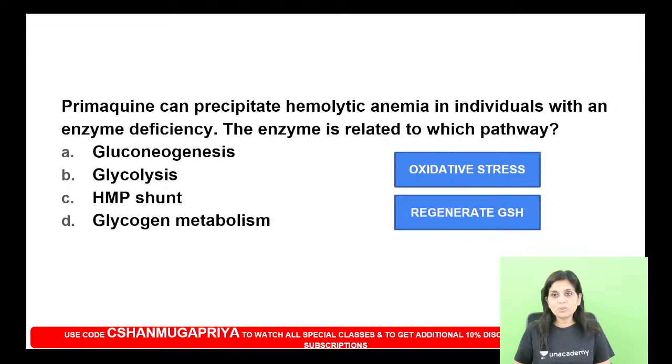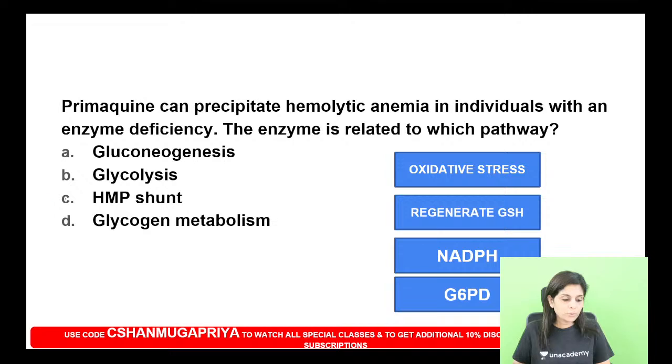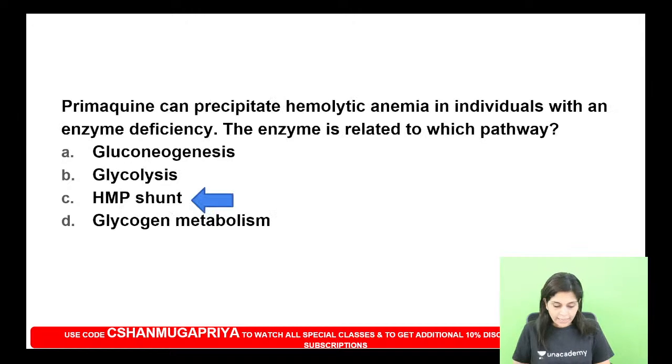And for regenerating glutathione, you need NADPH. And this NADPH is generated by the G6PD enzyme, which is a part of which pathway? HMP shunt. Okay, so primaquine precipitates hemolytic anemia only in those individuals who have an enzyme deficiency related to HMP shunt. Exactly, Sridhana. Very good. So I would suggest that you learn it in a conceptual way. It's not enough that you just remember that primaquine intake will precipitate hemolytic anemia. You should know why it causes hemolytic anemia. Only then will you be able to relate to the pathway.